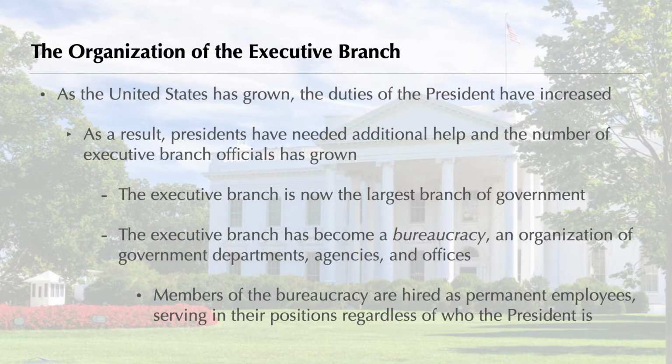As our nation has grown, the President's duties have grown too. Each year, hundreds of laws must be carried out. Decisions must be made on a wide range of foreign and domestic policy issues. To fulfill their many duties, presidents have needed more and more help. The executive branch has grown from a few hundred officials in George Washington's time to about 3 million employees today. It is now the largest branch of government.